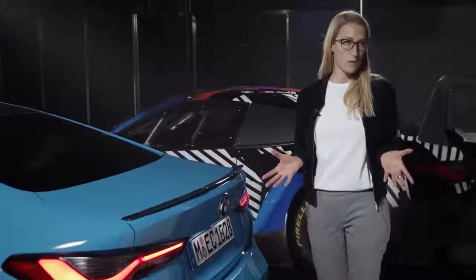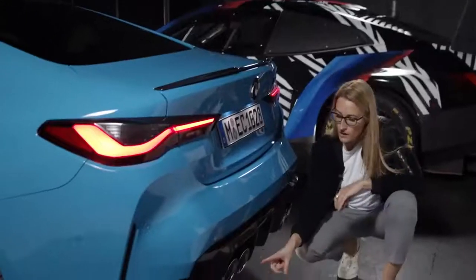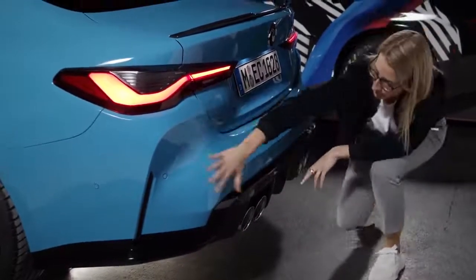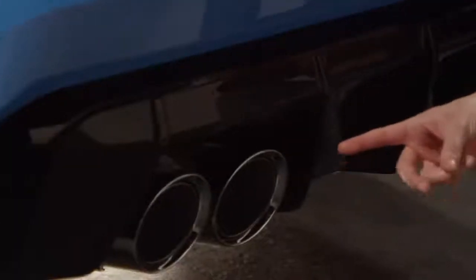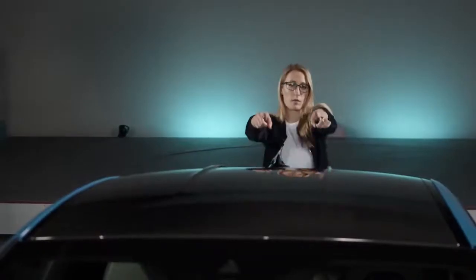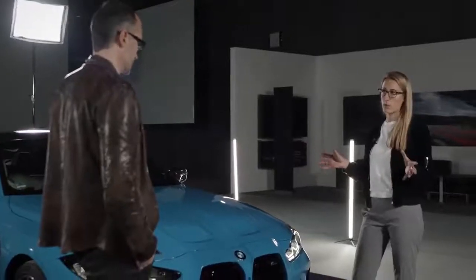In the rear, we have also focused on the most important elements, which is the exhaust pipes. The double round exhaust pipes are known from all our M cars. All the surfaces help to emphasize them. They are bigger than the predecessor and they are embedded in a very big diffuser. And the two fins on the side go directly into the carbon fiber, where you also have the same fins in the roof. So the M4 is a simple and bold statement.